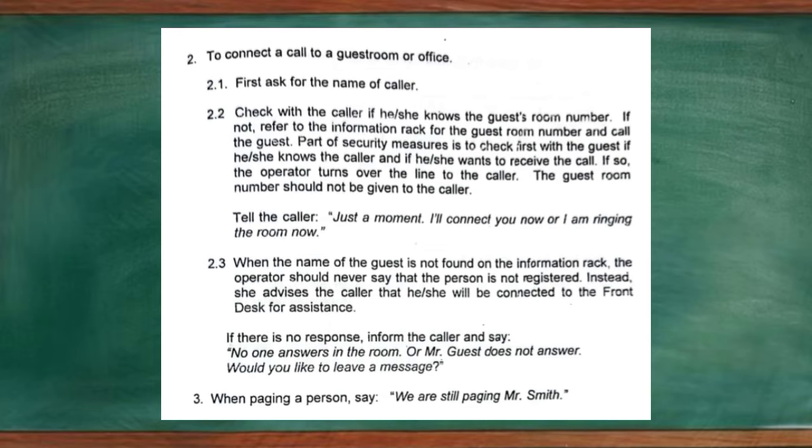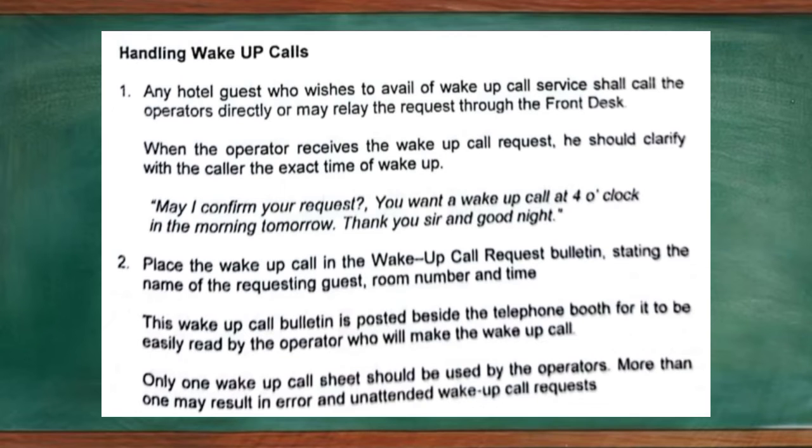When the name of the guest is not found on the information rack, the operator should never say that the person is not registered. Instead, she advises the caller that she or he will be connected to the front desk. If there is no response, inform the caller and say, "No one answers in the room," or "Mr. Guest does not answer. Would you like to leave a message?" And number 3, when paging a person, say, "We are still paging Mr. Smith."